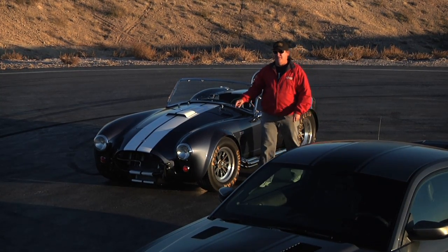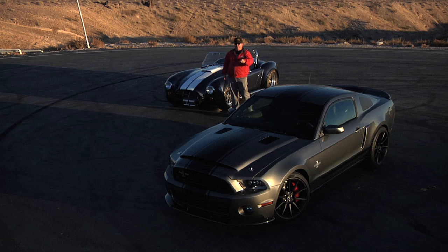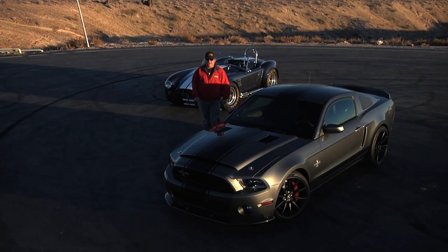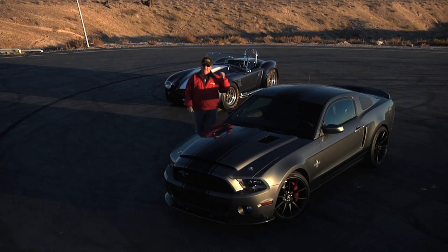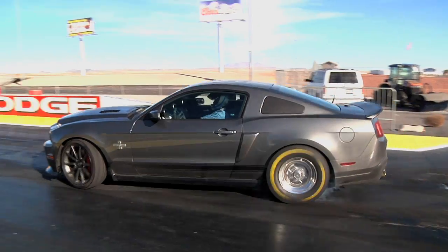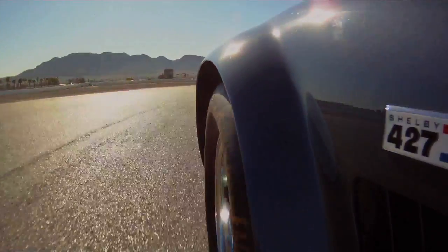We think Carroll's outdone himself though, and just today with the 2011 Shelby Super Snake. 750 horsepower and a factory warranty. We think it's badder than that one and faster, and we're about to find out by taking them to the drag strip and the road course.